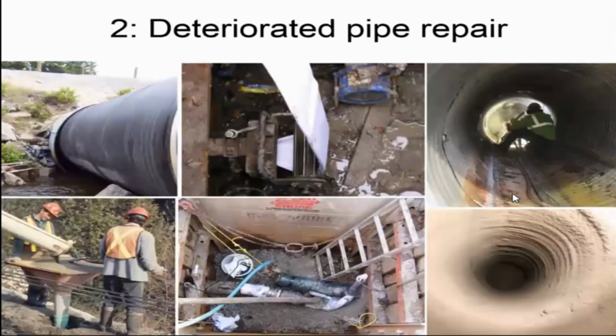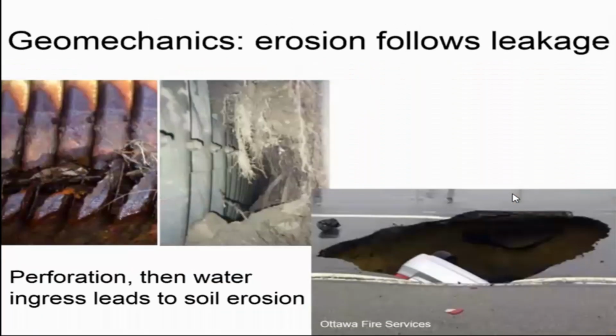Let's move on to deteriorated pipes. Here's some slip lining being grouted. Here's a cured in place liner being installed into a cast iron water pipe. Here's the sprayed liner system that we were studying at Queen's. These are all things that I've studied in detail, predominantly structural engineering problems. If you're interested in those things, I've done a lot of work in that area, and I'd be very happy to interact with you by email. But this is not the structural mechanics of trenchless construction, it's the geomechanics.